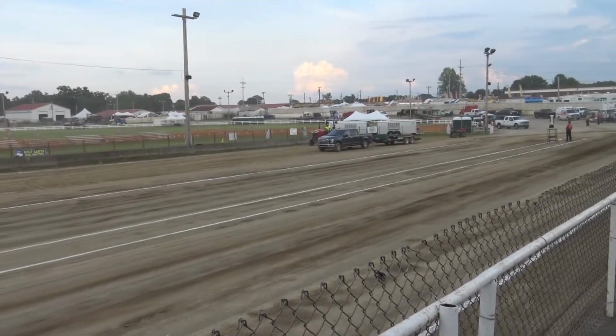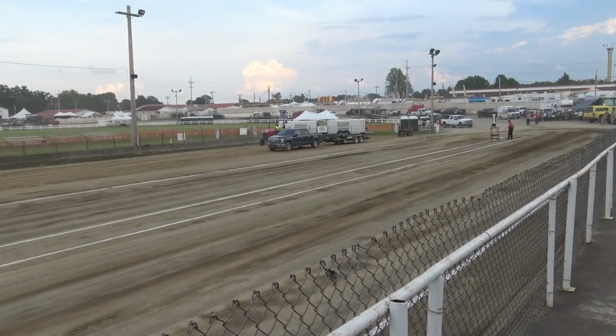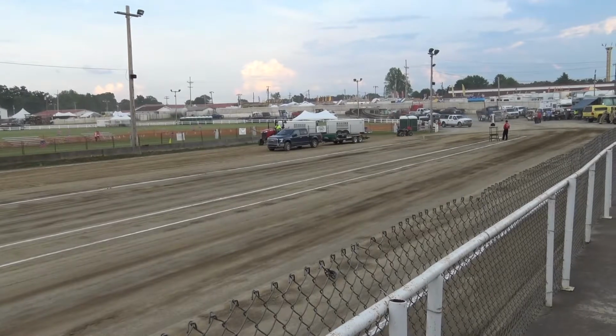In the diesel pickup division, we had Chevrolets go 1-2. We had a Dodge win the gasoline truck division. And we had an International tractor win the tractor division. So having a good time out here at the Big Butler Fair as we've got at least one more run of these semis. International versus the Ford, Cat versus Cummins.